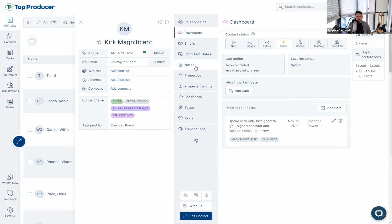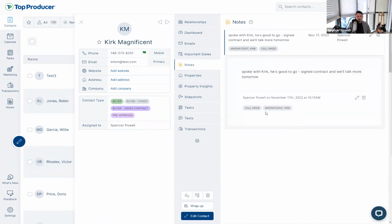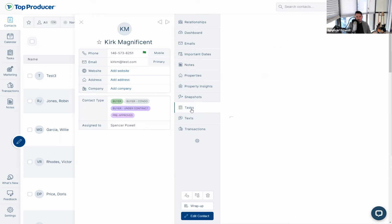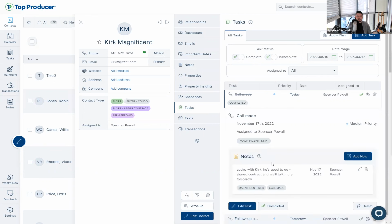So now I can go to the notes section and I see that note is documented right there. And it's associated specifically with that call made, that logged call, right? And you can see that also if you go to your task tab, because then I can see my complete tasks. If I switch this to complete, there we go, call made. So that documented call is always there along with its associated note.